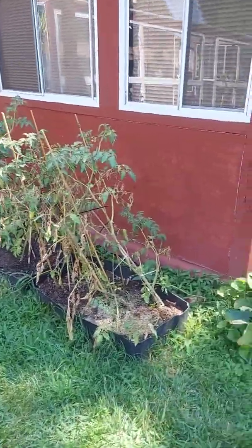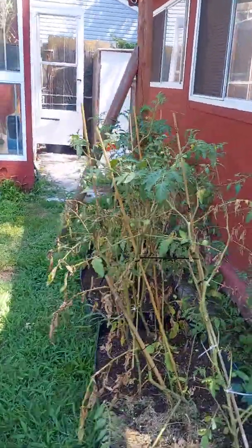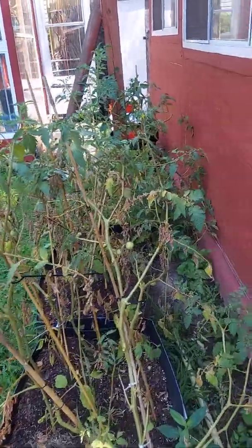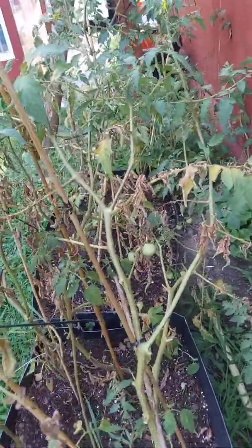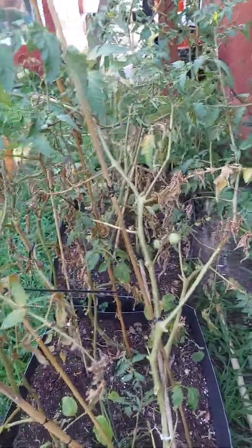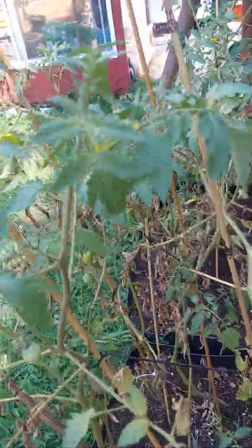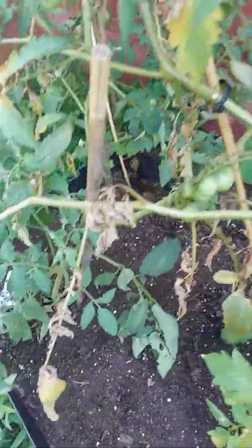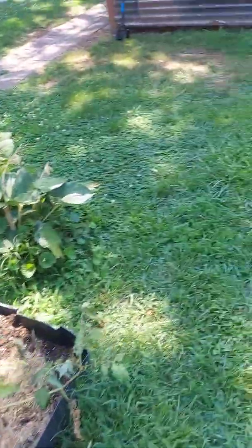Got some tomatoes going in a container here. For some reason, they have been blowing over with the wind. I'm not sure why. We staked them, but they're still blowing over. They have some tomatoes on them, so as long as the roots aren't out of the soil, and they're not, I'm just going to leave them like they are.